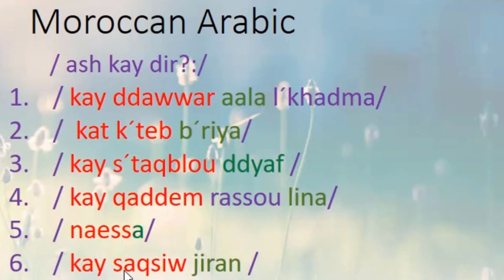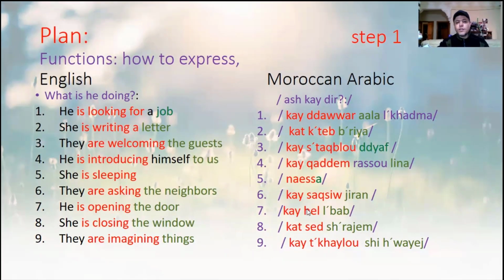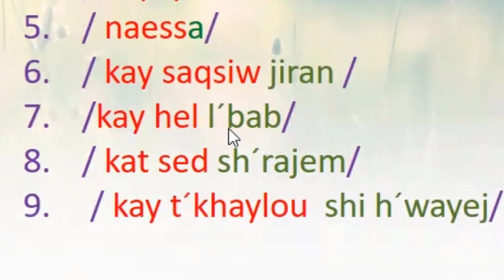Number 6, they are asking the neighbors. كيسقسيو. They are asking, كيسقسيو or كيسولو. كيسقسيو جيران, the neighbors. Okay. Number 7, he is opening the door. He is opening, كيحل. The door is الباب. كيحل الباب.